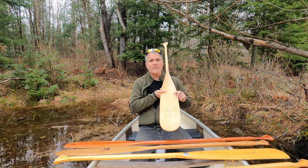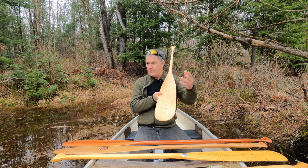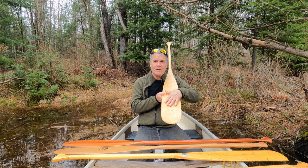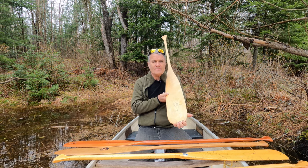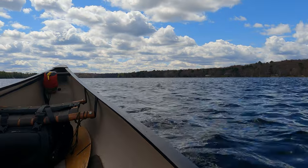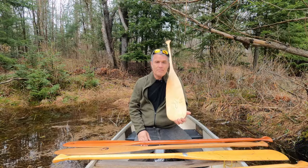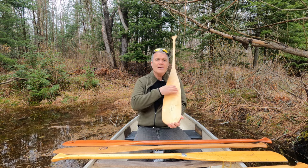Now, this paddle here is called a beaver tail. You see the shape of it? Fitting for where I am right now. But this is my favorite style for big water. Okay, big water meaning lakes. Where the chop's going to get up and you've got to power through it. It is controllable as hell. It'll push your boat. It's a beautiful paddle, okay? This beaver tail style paddle.